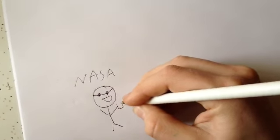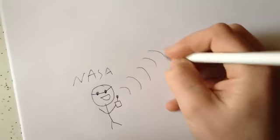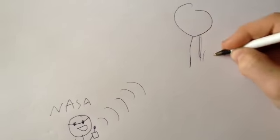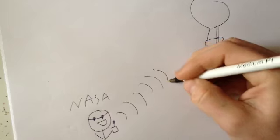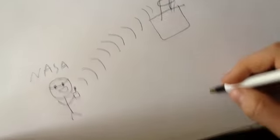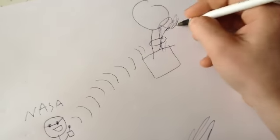There we go. So our NASA guy right here has something called a transmitter. And this transmitter is going to send out radio waves up to the balloon. Remember, our releasing mechanism is right here. Now these radio waves go out in pulses in a certain way that the releasing mechanism recognizes the pulses, and it releases the payload, which falls to the ground, except instead of being destroyed, there is a parachute. I cannot draw a parachute. And that's how it works.